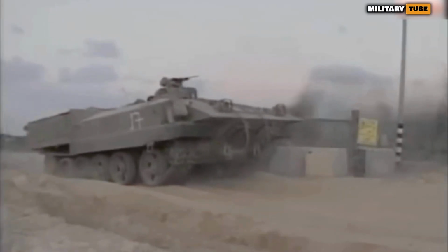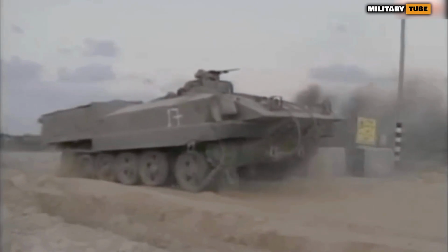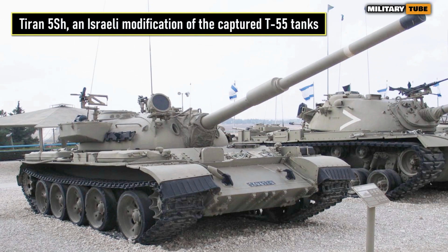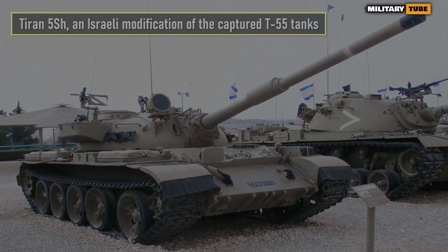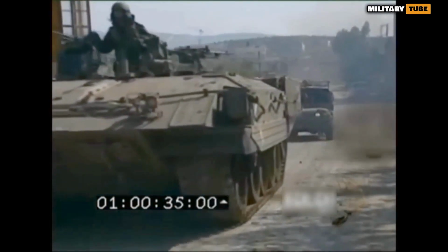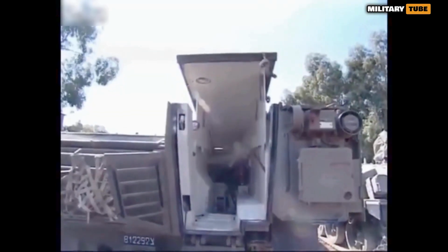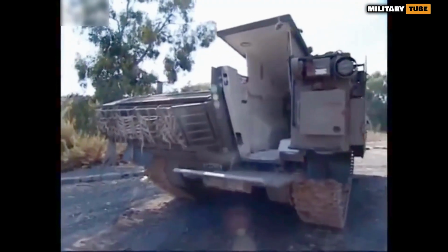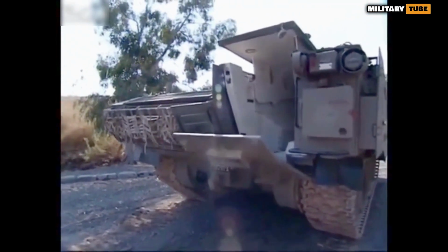The Achzarit was introduced into service in 1988 and was created by rebuilding T-54 and T-55 tanks captured by Israel during the Six-Day and Yom Kippur Wars. The changes included, among others, the removal of the turret to make room for 7 infantrymen and the separation of a corridor leading along the right side of the vehicle's hull, ending with a ramp that allows for relatively easy entrance and exit from the vehicle.